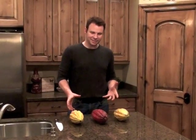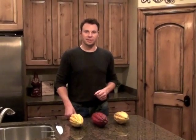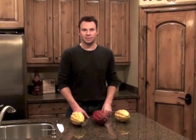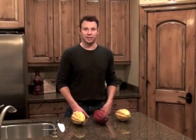They take anywhere from 5 to 10 years for one of the Nacional trees to start producing. The Nacional trees can live up to 100 years. They actually live for quite a while. They're more productive in their first 30 years, but they can live for quite a while down there.